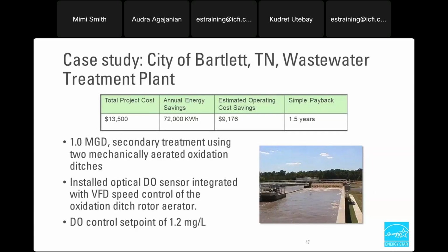And then the second wastewater case study is for the city of Bartlett, Tennessee, which has a 1 million gallons per day wastewater treatment plant, average daily flow. Secondary treatment utilizing 2 mechanically aerated oxidation ditches. Each of the aeration basins is equipped with 3 rotor aerators. So prior to the improvements, the oxidation ditch operated by using one aeration rotor running continuously and a second one during periods of peak flow, each at full speed.